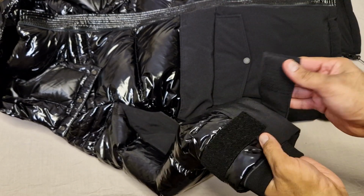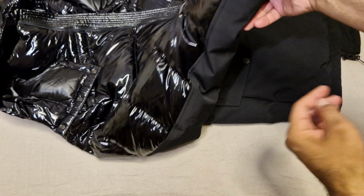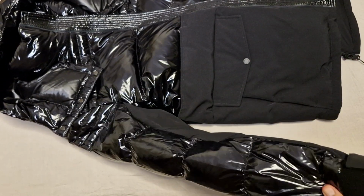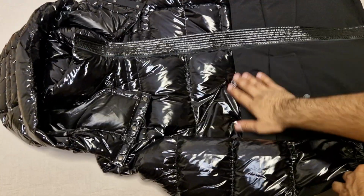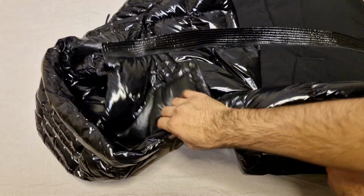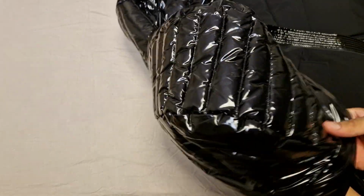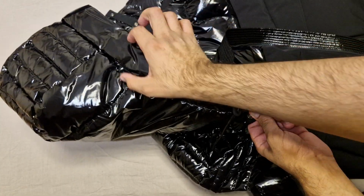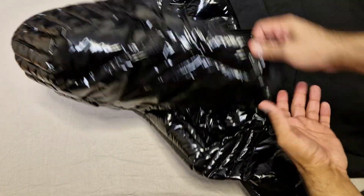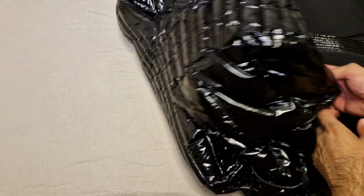But that's the normal way. A little bit of Velcro there. No zips or anything on this one, or I should say on these arms. Then the upper, we've got that same down material. And then the hood, I really like these type of hoods, the actual way it is, with the little extra strip there. Nice kind of shiny hood.